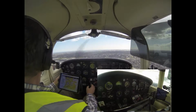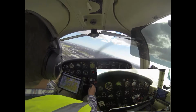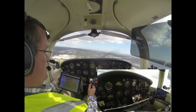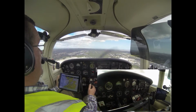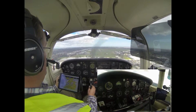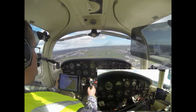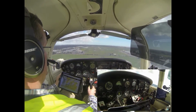Stage. A little bit of speed there. Base to final. Temperatures and pressures are in the green. Power Alpha Alpha, runway left, clear touch and go. Clear touch and go for Power Alpha Alpha. Now on this, on the numbers. Nine knots.